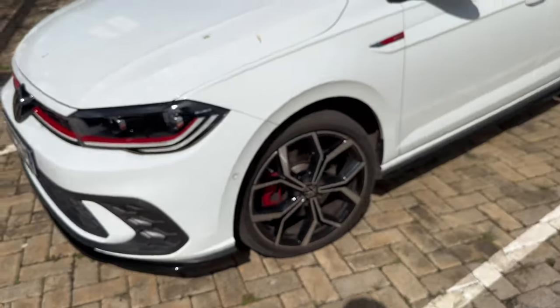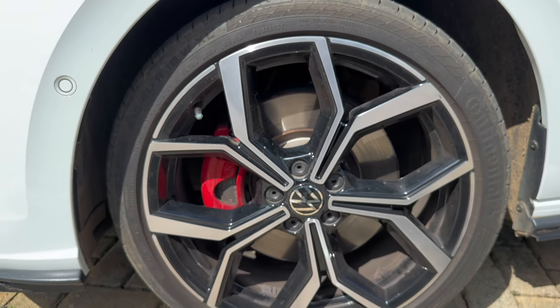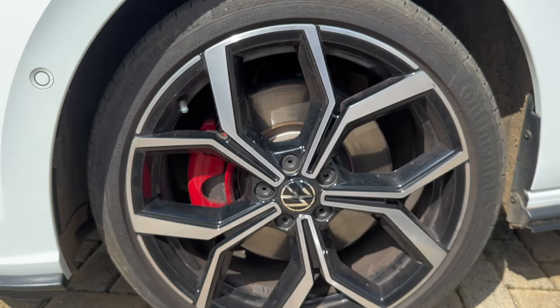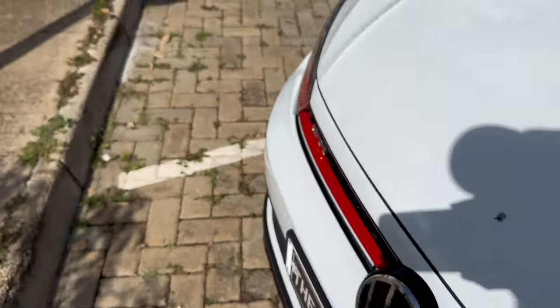And as we come through the car, as you can see, it's got 18 inch rims right there, which have Continentals, 215/40 R18 tires, Continental Sport. These tires are absolutely perfect for this car, as you can see.